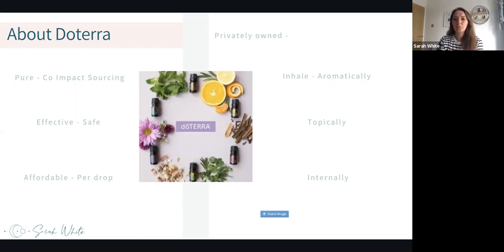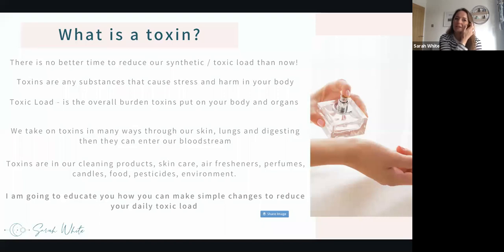Okay, so moving on. What is a toxin? At the moment, there is no better time to reduce our toxic or synthetic load than right now. Toxins are substances that cause stress and harm in our body. And a toxic load is the overall burden of toxins that are put on our body and on our organs.